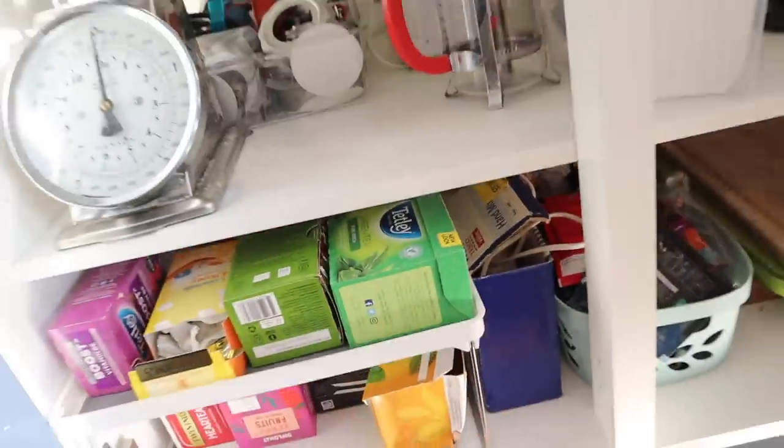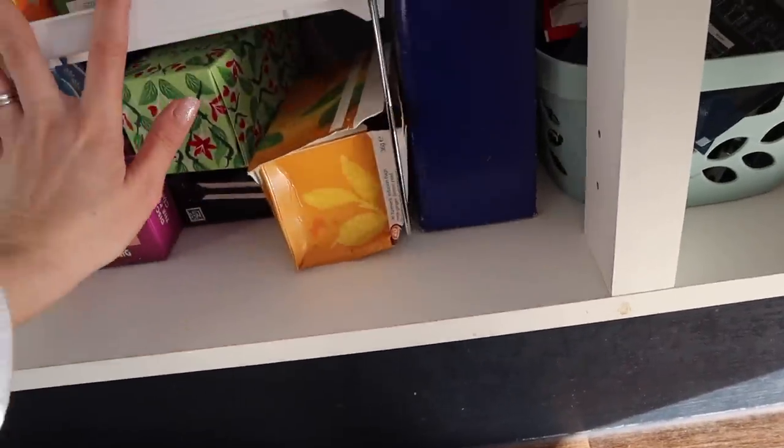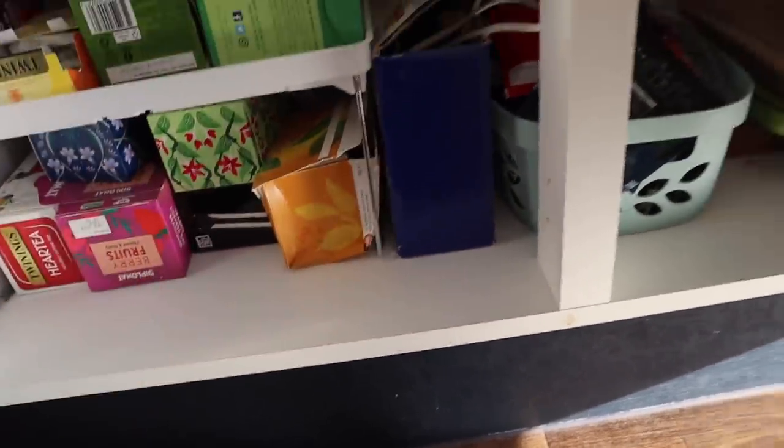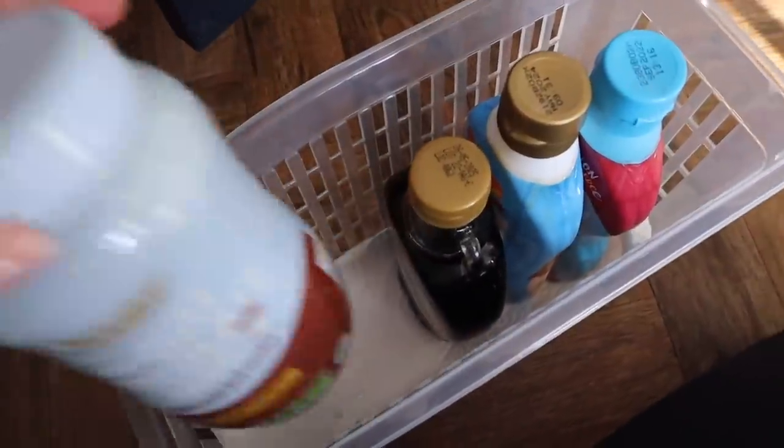So we'll see, we'll work with it, see what works, and if it needs to be changed around, I can do that. But for now, I'm happy with it. And then I put my syrups in here as well, because then they can just be grabbed out, and a little bit of tissue in there because it gets sticky. And yeah, happy with that.